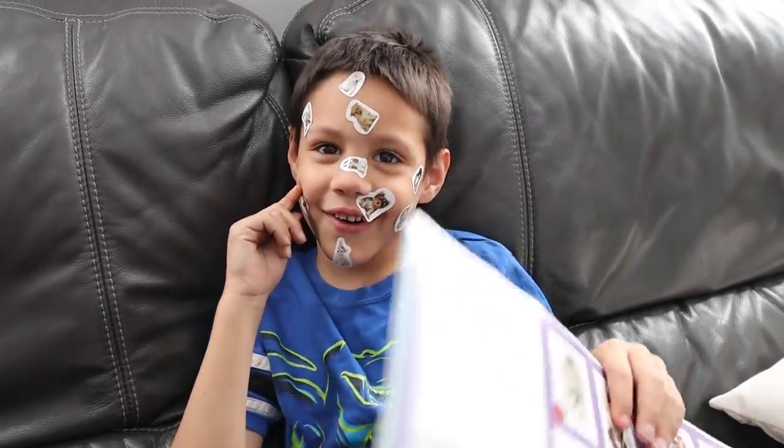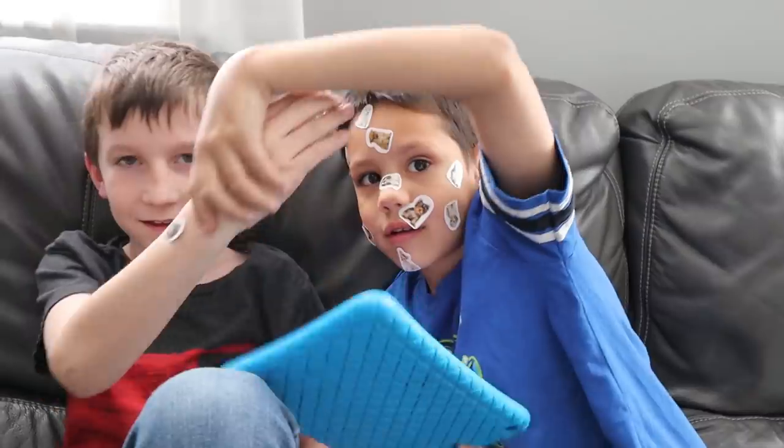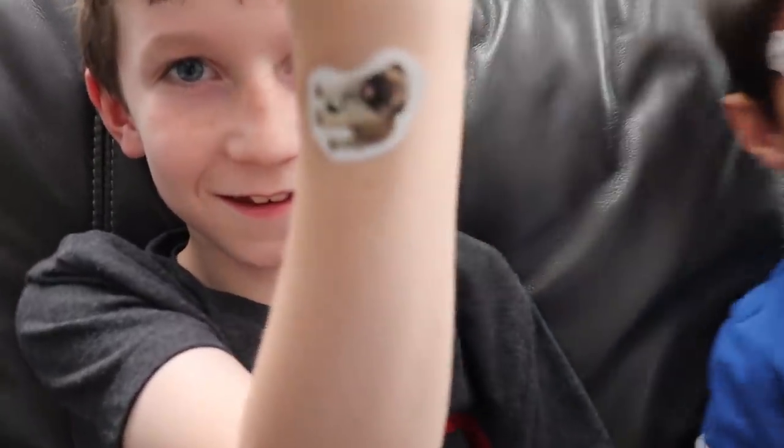I found all these stickers, so I put them on my face. And one looks like the pug. The pug that keeps bothering Maddie. Yeah.